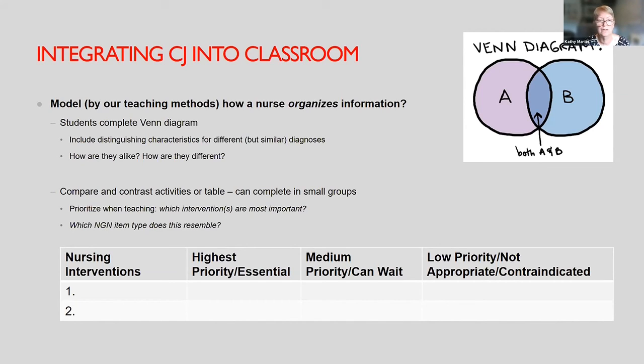Also, in one of the next generation item types, they will have a column that's not appropriate or contraindicated. And so think, what does this table remind you of? Which NGN type item does this look like? So this is exactly an example of a matrix type item. And also, teaching your students how to prioritize, organize, and make choices must include the rationale and references. So students should be able to go back right to their reference to see where you got that information from. Modeling how they can use their textbook resources and other resources to gain perspective about priority setting. Okay.